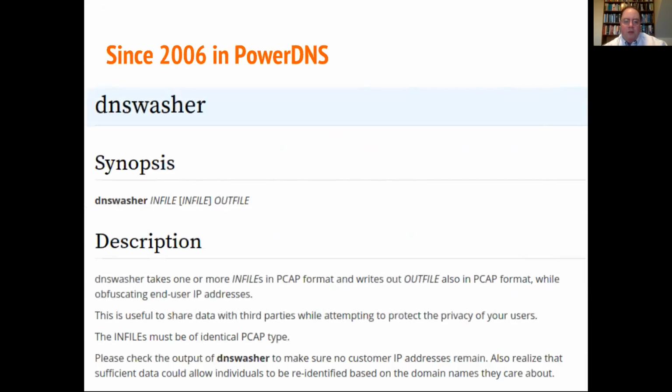So in 2006, we made a tool called DNS Washer, and it replaces the first customer IP address it sees by 0.0.0.1, and the second one by 0.0.0.2, which is already sort of nice, and it works. We've been using that since 2006 continually, and we're sort of amazed that not everyone is using these tools to strip IP addresses from PCAP files.